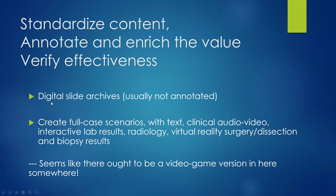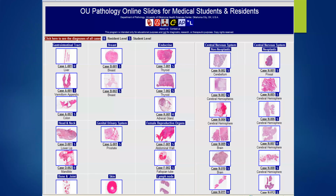But it's not just that I think we're talking about. I think we want a rich learning environment where full case scenarios with texts, maybe audio and video, interactive lab results, radiology, and potentially even virtual reality experiences are there to allow a greater level of interaction with the material. Well, if this sounds a little bit like a video game version, maybe that's where we're heading, and maybe creative minds can begin to develop those kinds of processes.